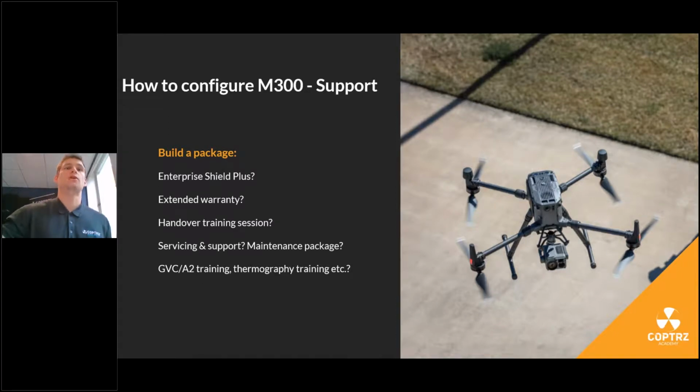There, you then want to look at the support package you want to build into the drone. So this is not an off-the-shelf piece of kit. I definitely wouldn't recommend just finding this on Amazon, eBay, buying one secondhand, buying one from an online retailer, and then taking it out and trying to fly it. You'll get it off the ground because it's DJI. We all know how easy they are to use, how user-friendly they are, but you'll miss so much of the capability by not getting the proper training and the proper support.